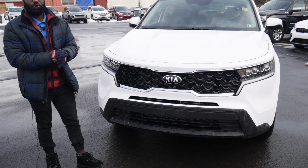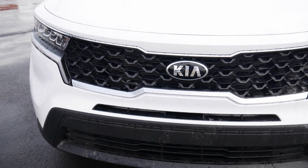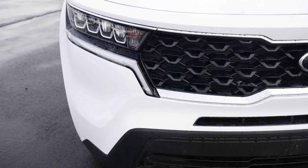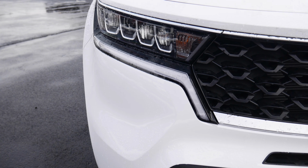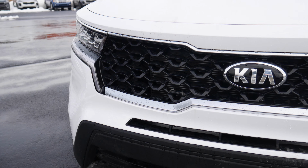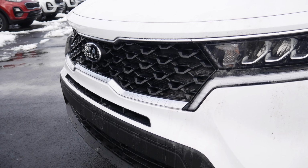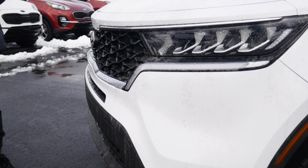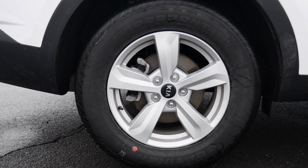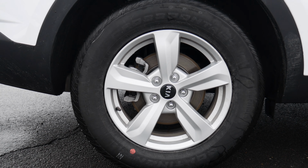In the front of the vehicle, you'll notice the brand new body style, absolutely gorgeous for the 2021 model year. I really like what they did with the grille. They made it just a nice mesh design, and you do have the LED reflector headlights. Now, under the hood, you're going to find a 2.5 liter four-cylinder engine that gives 191 horsepower and 181 pound-feet of torque. So you'll have plenty of power in this gorgeous vehicle. On the 2021 LX Sorento, you do have a 17-inch alloy wheel. Gives it a nice meaty tire to get ultimate grip in treacherous weather conditions.